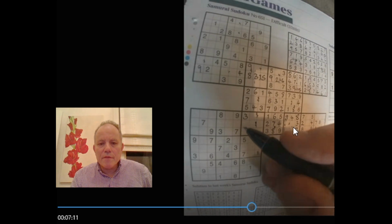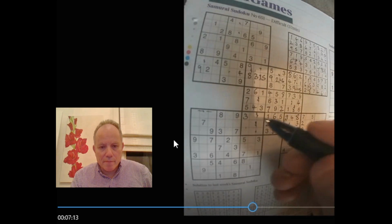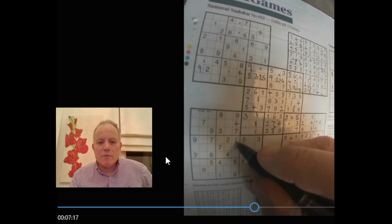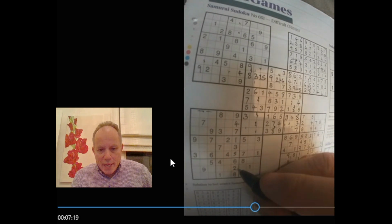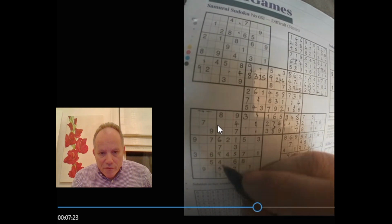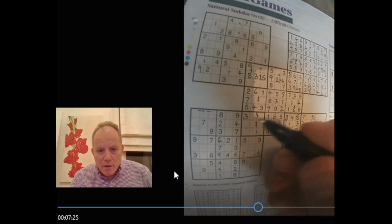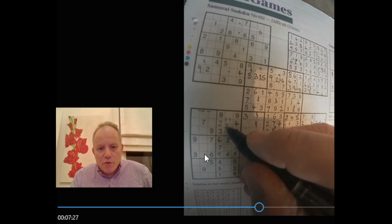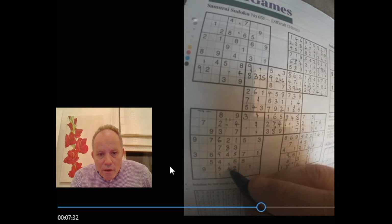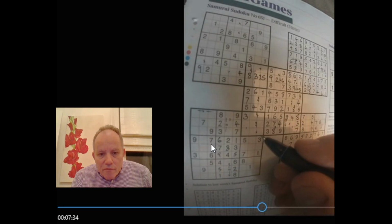Now here we've still got this little 2x2 box not complete, which is annoying, and now I'm finally trying to make some headway in the southwest corner. Again, column 6 has yielded quite quickly. I think column 4, yeah, that's gone as well. I'm sure rows 4 and 6 are able to be completed now. 2 and 8 in the bottom one, 4 and 8 in the top.